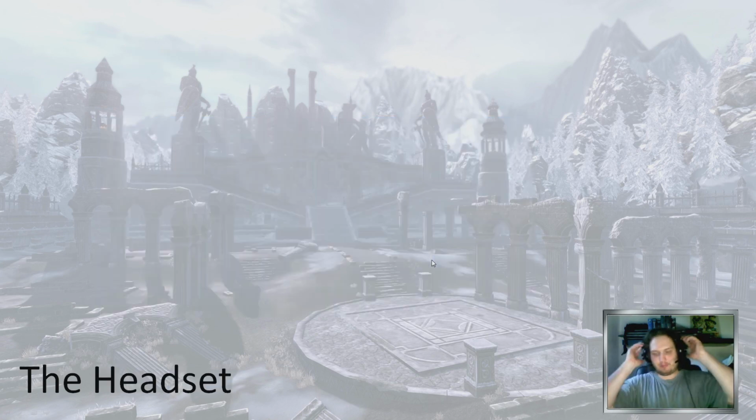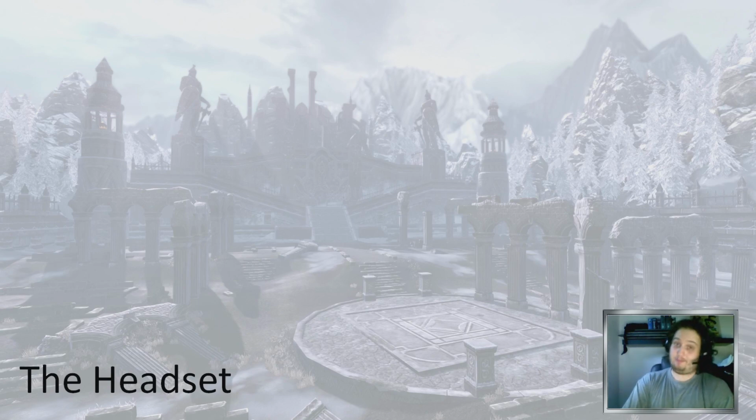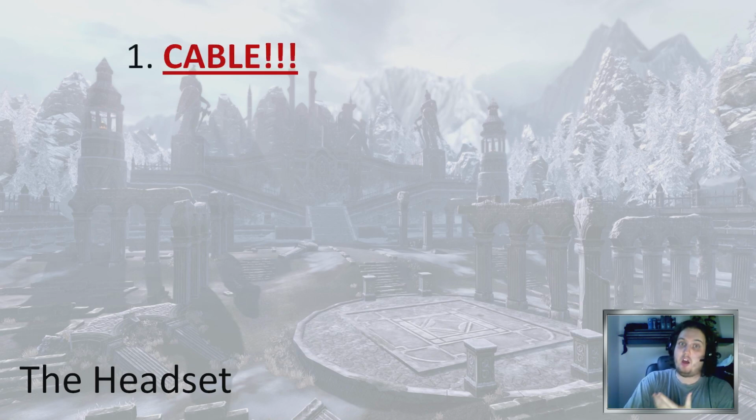Headset. Before we go into details with the headset, I want to clarify one thing. And this is very, very important. And this should be important for everybody who's calling himself or herself a gamer. The headset needs a cable. We are not doing anything without a headset that has a cable.